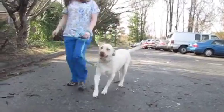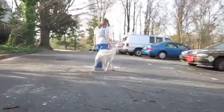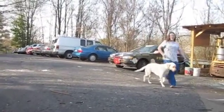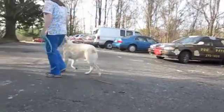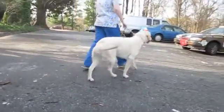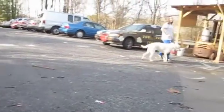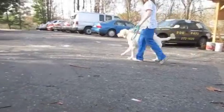Here you're going to see Daffy again moving at a little bit faster pace, and now we're taking her into the figure 8 pattern. And you can see even better here that very stiff-legged gait in the front end. She doesn't want to bend her elbows at all, and in fact can't. That hip dysplasia in the back end right now just appears as a little bit of a loose gait. She has just mild arthritis in her left hip, but not significant change yet in her right hip.